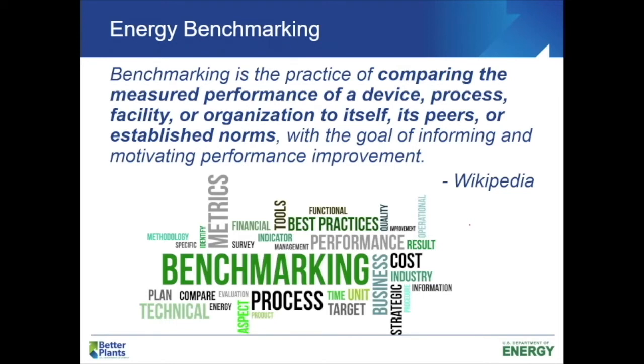Warriors, we are talking energy benchmarking now. So benchmarking, most of you know this. It's just a practice of comparing yourself to others, okay? Or in a facility, you might be comparing line A to line B, right? It might be process A to process B, equipment A to equipment B, right? This benchmarking, this activity of just going through and systematically looking, that way, ideally, we're motivated, we're getting information to make improvements in our facility.